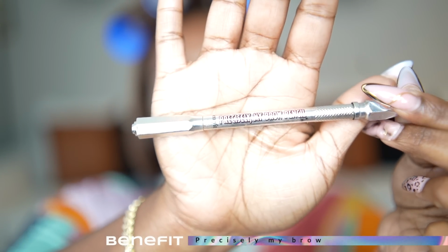And you can see it kind of already took some of the shine off of my face. I have my rollers in my hair to kind of preserve the bang, okay? And we're gonna go ahead and get started. I'm gonna start with my brows, and I'm using the Benefit Precisely My Brow Pencil, in the shade number 5.